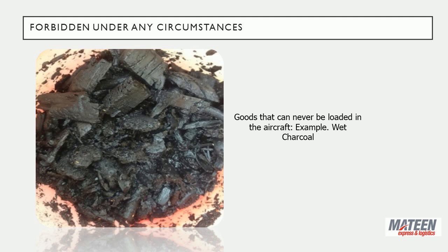What are dangerous goods forbidden in aircraft, under any circumstances? These are articles or substances which react dangerously, produce a flame or dangerous evolution of heat, or dangerous emission of toxic, corrosive or flammable gases or vapors under normal transport conditions, and must not be carried on aircraft, under any circumstance. A good example is wet charcoal.